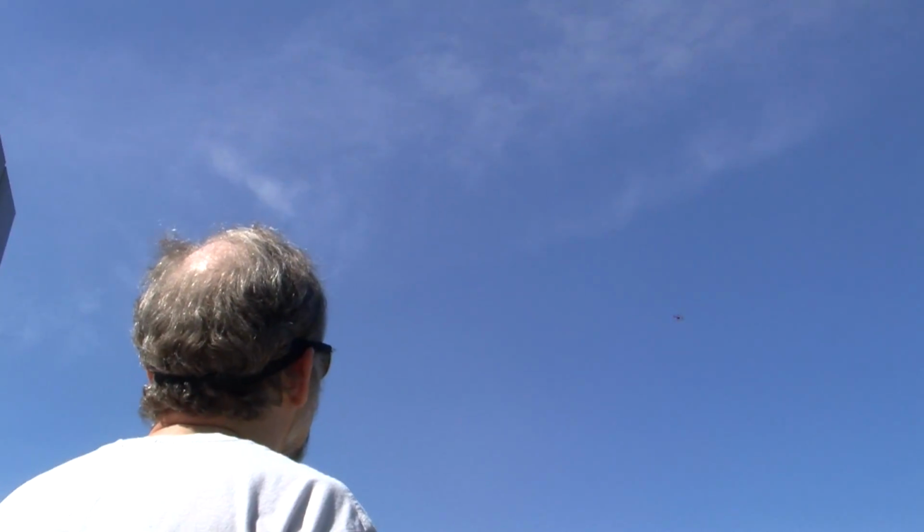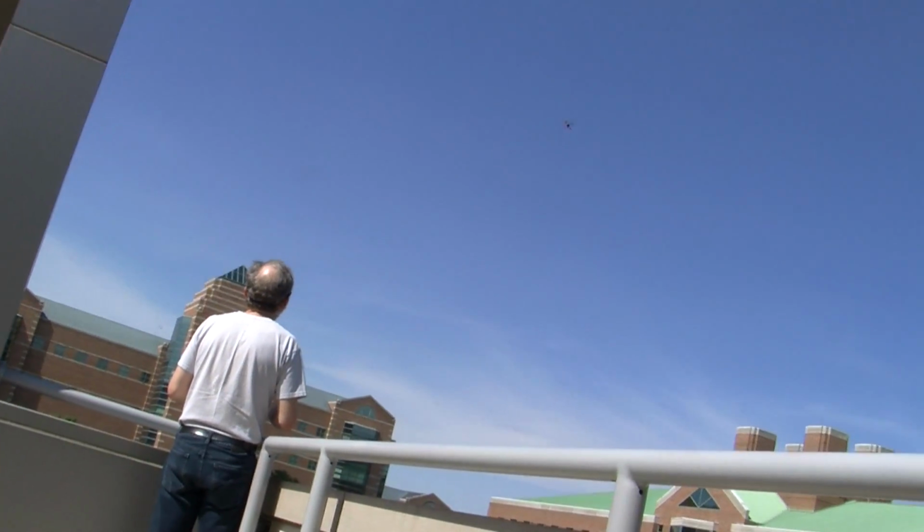Once I'm flying and I've got the copter about where I think that the camera is looking, then I do a slow pirouette back and forth so that the camera has a chance to do its auto white balance, to do its automatic exposure, and try that from a few different points of view, because you don't know exactly where the camera is looking. You don't have a live downlink.